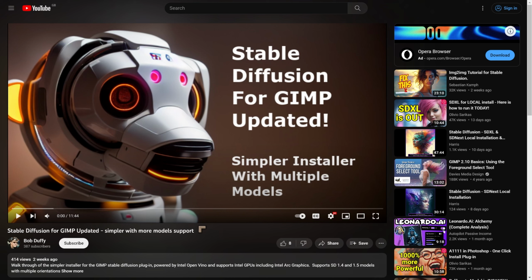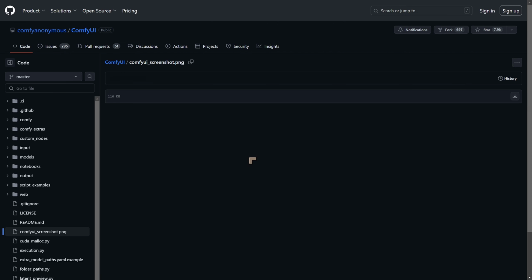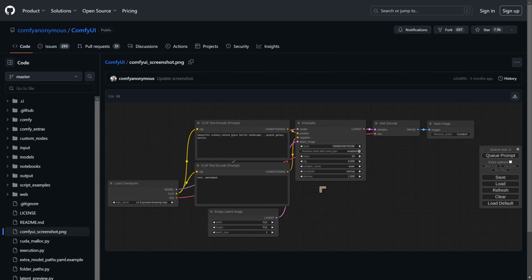The new version of Stable Diffusion, SDXL, is probably going to be running on what's known as ComfyUI, and ComfyUI is an alternative to Automatic 1111. This alternative uses what is known as node-based editing. We can already run it with the beta version of SDXL, but this is probably going to be the first version that will run with SDXL when it comes out.